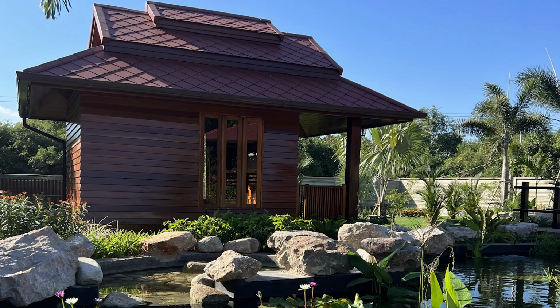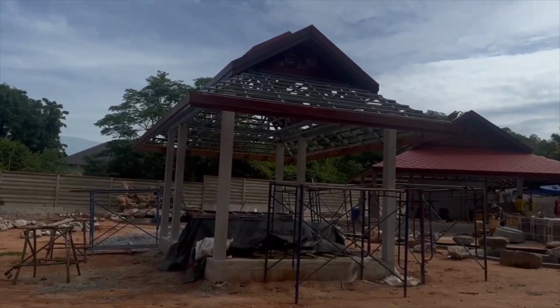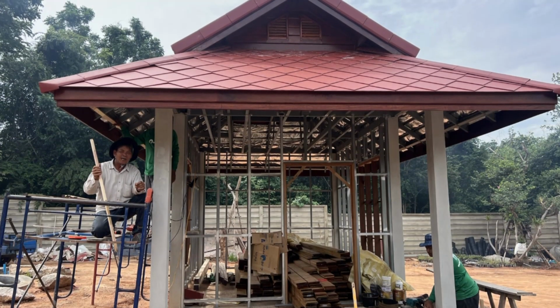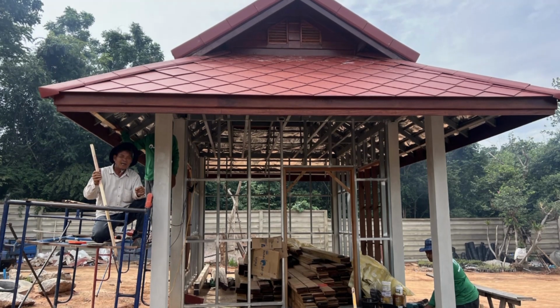Across from the sala, our team put up a Thai prayer house. The concept design included this as a quiet, enclosed area for Thai family members to pray and meditate in peace. The structure was similar to the sala, with a concrete foundation and pillars, steel roof and framework, and redwood paneling, windows, and doors.